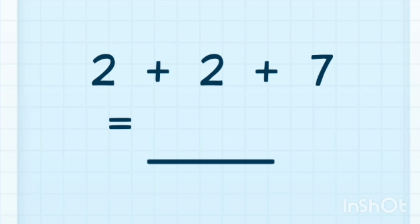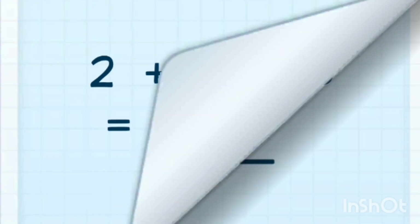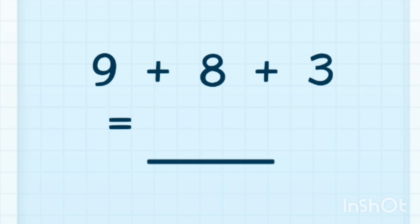4. 4 plus 7? You can count. 11. Good job. Again. 9 plus 8? 17. 17 plus 3? 20. Good job.